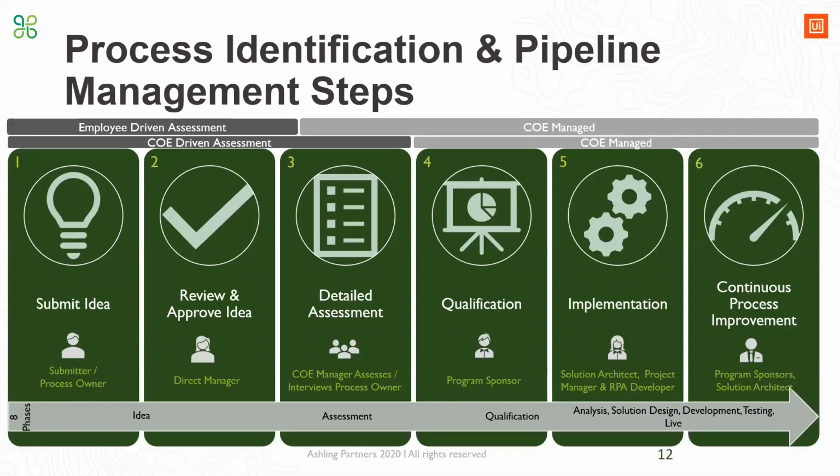And during the detailed assessment phase, typically to make sure that there's consistency upon the entry of these processes and to best be able to compare and contrast them, what I've typically seen is that a Center of Excellence manager will meet with the process owner to be able to submit the detailed assessment. The Center of Excellence manager or person involved with the Center of Excellence is able to consistently enter in key details around the process to make sure that each process is entered in a very similar manner.